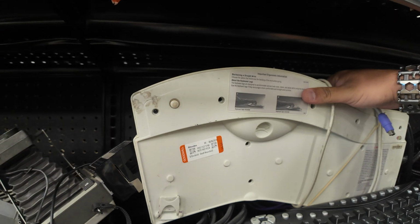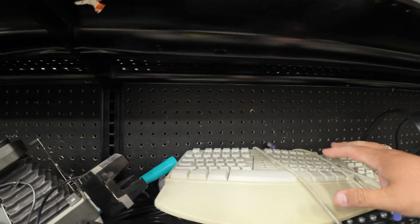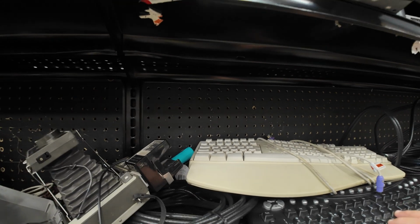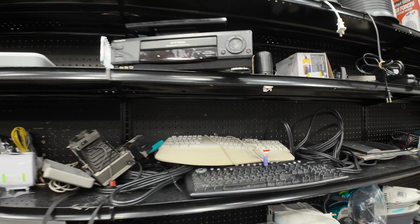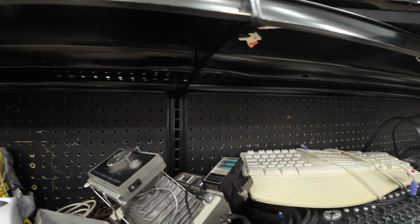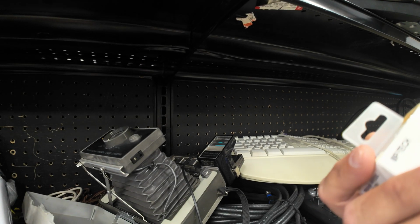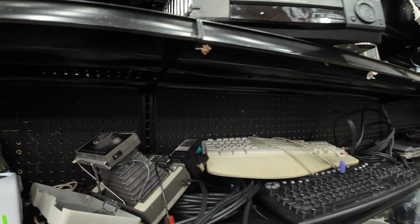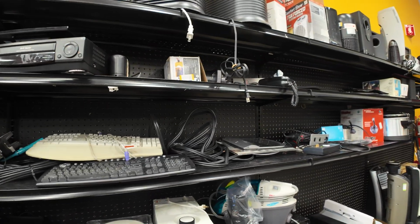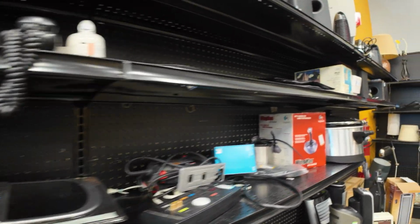This is an Ergo. They want $4. Pretty dirty though. This one's not gonna go for that much. Maybe if it was perfectly clean, I might take a stab at it. What is this right here? It's unusual. Photo camera, reusable film camera. Take a look. I don't see any cameras here. Although, check this out. This might be worth it.